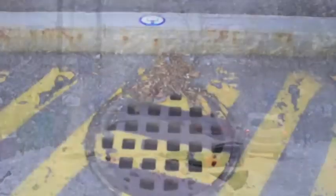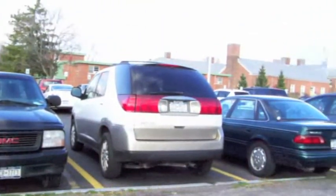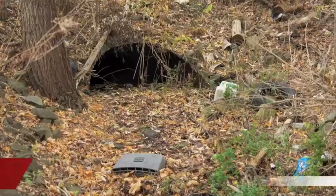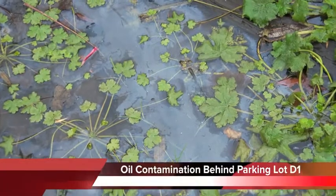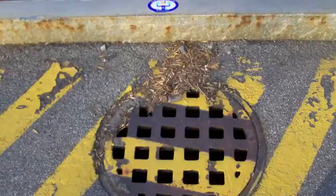Every time it rains and snows, the water has to go somewhere. Stormwater is not treated. This is a concern because contamination and litter on the ground are washed into the storm drains, along with the water. You can see the effects of this contamination by looking at the waters around campus. It is important to keep our campus clean so that only rain goes down the drain.